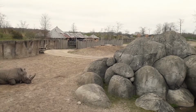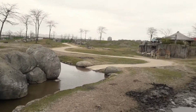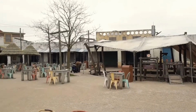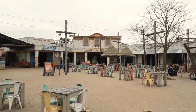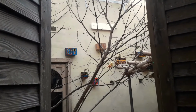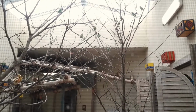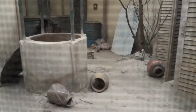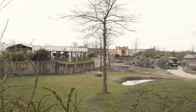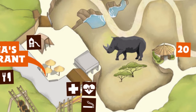After the arena, our next stop is a plaza with a great view of the savanna. Here you'll also find Mama's restaurant. Inside there's a small courtyard home to lovebirds and harlequin quail. Continuing on from the plaza is a long stretch of path along the savanna with two side paths.